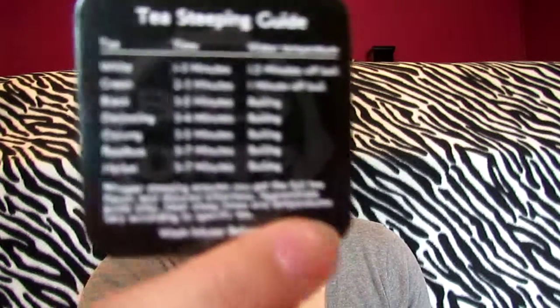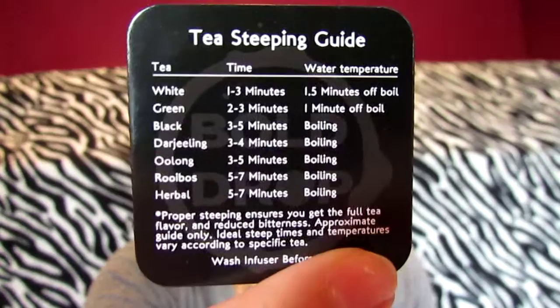Let's see. It has a little card in here. I think it tells you some information. Oh, it says if you're going to use white tea, green tea, black tea, it just has different teas on there, how long you should wait, and the water temperature that you need. I thought it was going to tell you more how to use it, but it doesn't say. It just has all that, the different teas and the times and the temperatures.